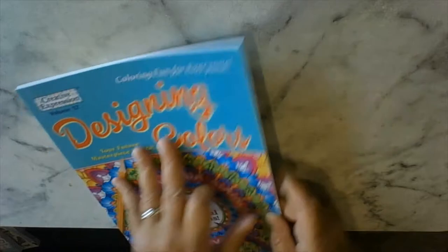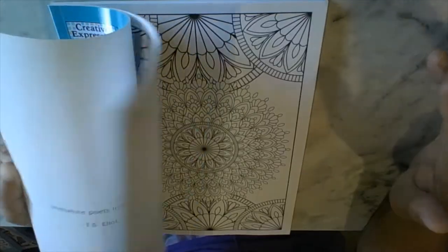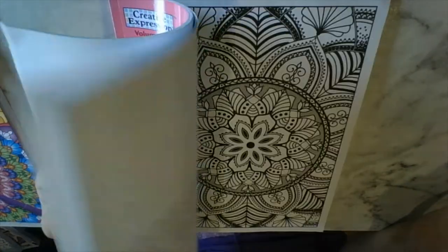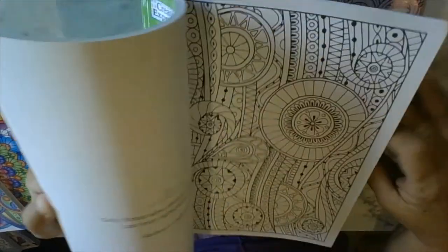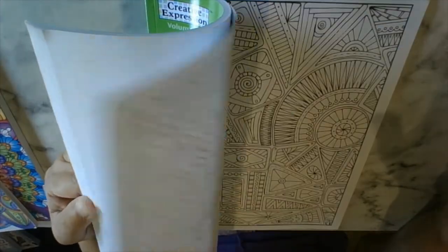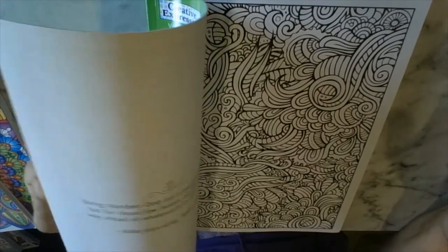But the next couple ones are Designing Colors. Different names, same thing. I think they have a couple different house names for their books, so yeah. They're mainly patterns, but yeah. I have them. And if I took them to work or vacation with me and I lost one, it would not be a big heartbreak, so it's nice to have them.